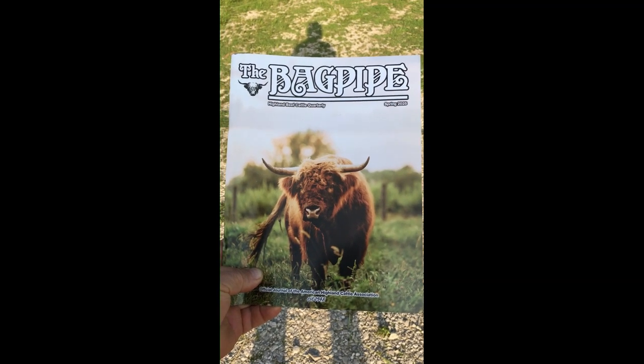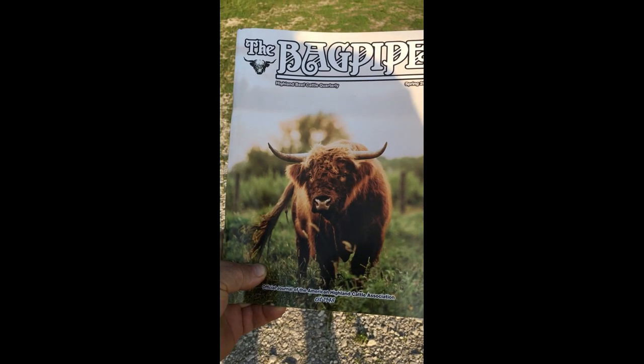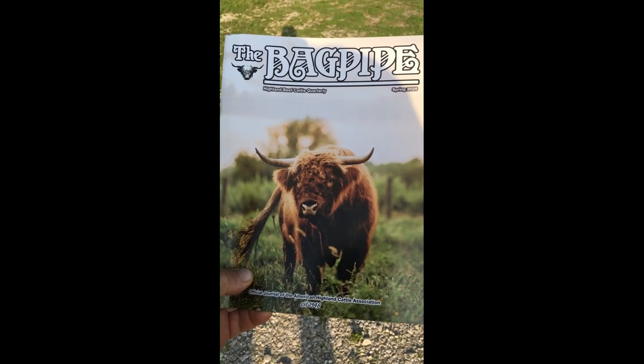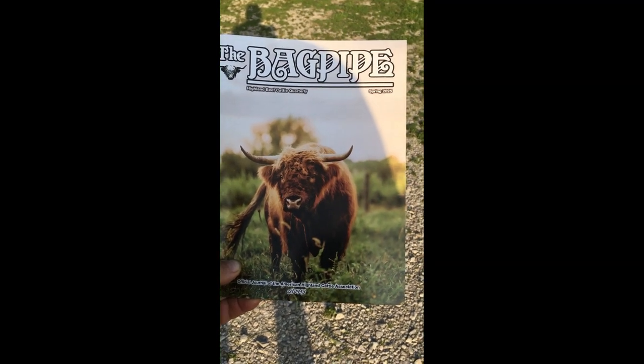I just received the spring edition of the Highland Cattle Bagpipe today, the spring issue. And nice to look at the pictures.